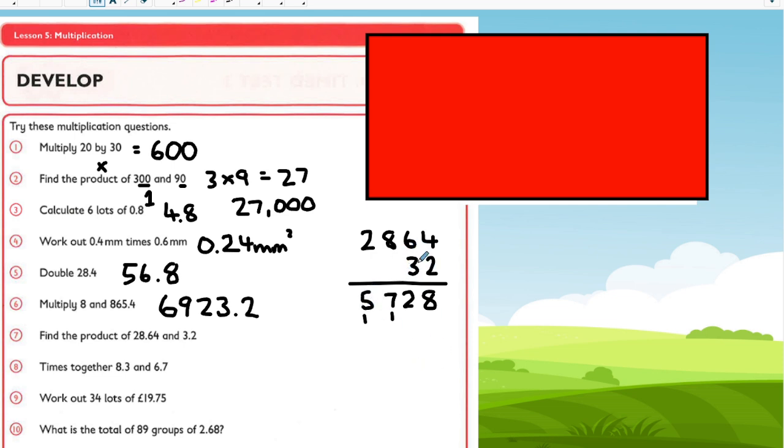Now, because we're now multiplying by the tens column, we're actually going to add a placeholder. So we're going to add a 0 here. So 3 times 4 is 12. 3 6s are 18. Add the 1 gives me 19. 3 8s are 24. Add the 1 gives me 25. And then 3 times 2 is 6. Add the 2 is 8. So we're now ready to add up our columns. So 8 in the units, 4 in the tens, 16, and then 11, and then 9. So we've got 9, 1, 6, 4, 8.